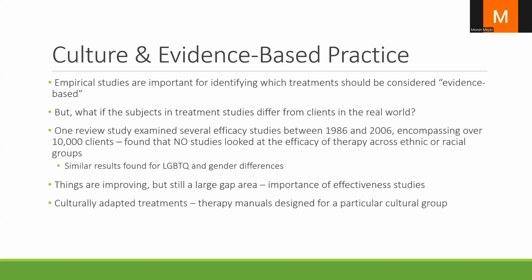Things are improving. In recent years, there's a lot of focus on multiculturalism, as we've talked about. But this really highlights the importance of effectiveness studies being conducted across a bunch of different areas. If the efficacy study occurs in a lab, the effectiveness study should then aim to be conducted in a lot of different settings to see if it works in the real world. But the way that the real world is defined needs to be across different cultures and settings.